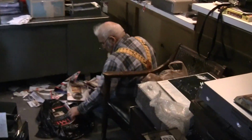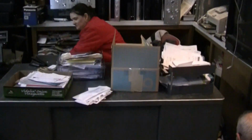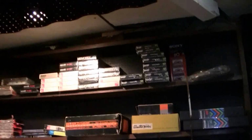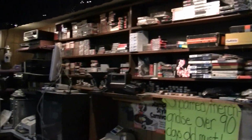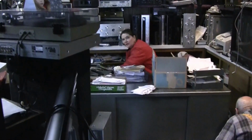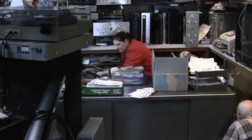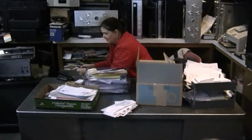There's Pops. Hey Pop. What? What? Helping me out, cleaning out the desk, giving Sam all his old receipts that he left here. Bunch of new old stock tapes. I'll try to zoom out a little bit better for everybody. And there's just stuff everywhere. Hey Mom. Hi. That's the professional organizer, Jumpstart Organizing, helping out.